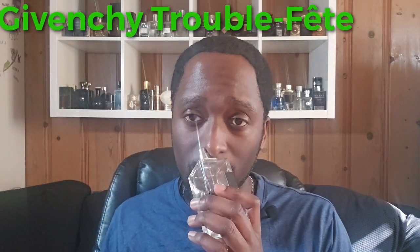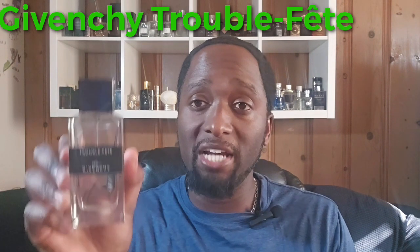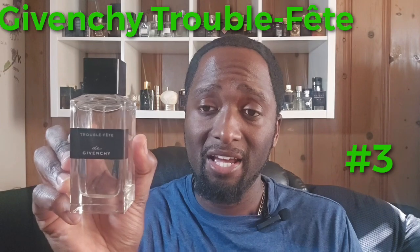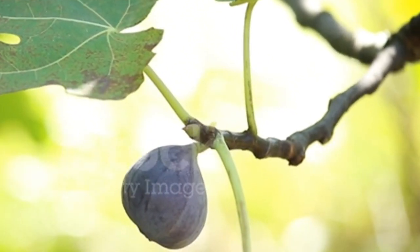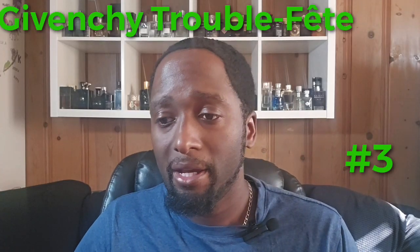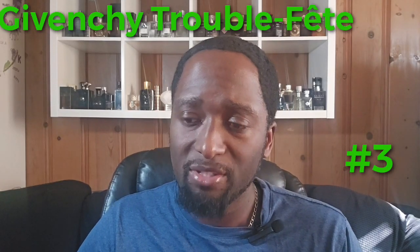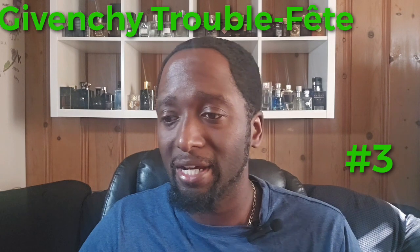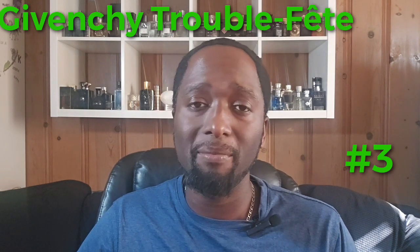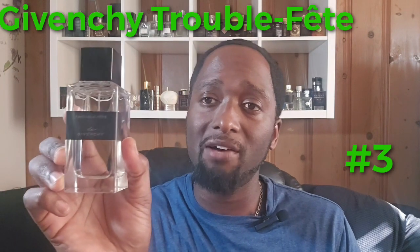You won't be disappointed. Coming in at the number 3 spot, a lot of people don't know about this one. This right here is by Givenchy. This is Trouble-Fête. And this right here is all about the fig notes in here. Fig notes are a floral type of honey note. It has some green, fresh green, slightly fruity type notes in it. It has a little bit of spice as it dries down.